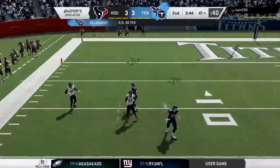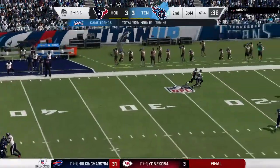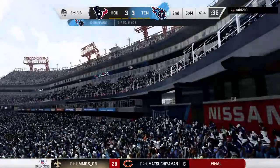Now, meanwhile, here's a 2nd down throw that's knocked away and incomplete. Chris Carson, the intended receiver, and it's 3rd down. The turnover put him in great field position. They don't want to squander it with 3rd down coming up.